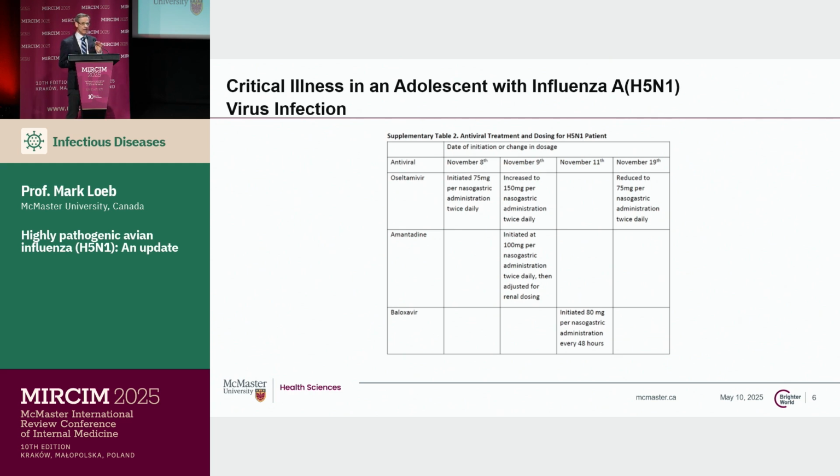And what they did is they started treatment with antivirals. They started with oseltamivir at a dose of 75 milligrams used per NG tube twice daily. They increased it as she progressed on November 9th to 150 milligrams. And as she was progressing, they also added amantadine at 100 milligrams per NG tube twice daily. And for good measure, they also included baloxavir on November 11th at 80 milligrams. So they basically treated her with maximum antiviral therapy.